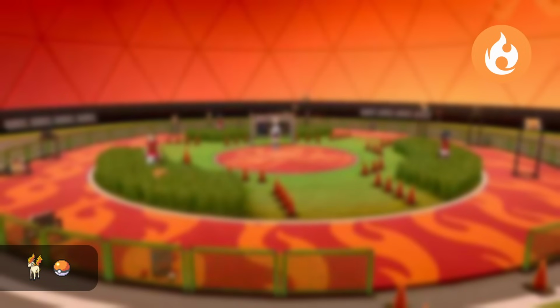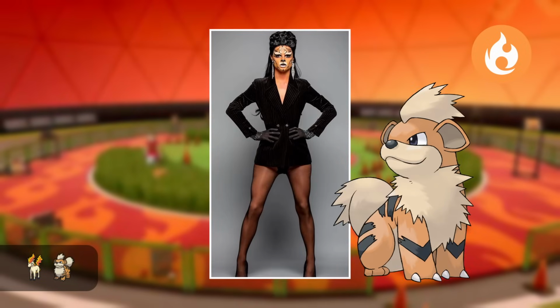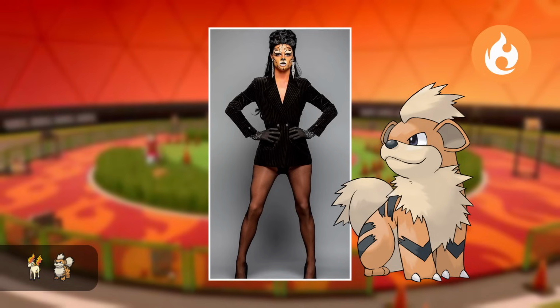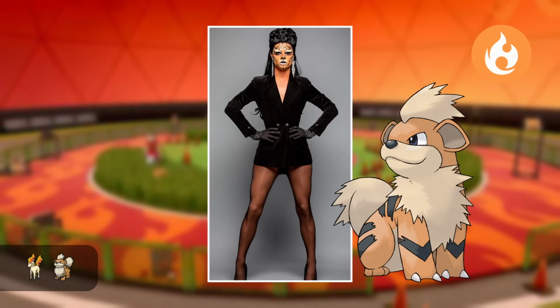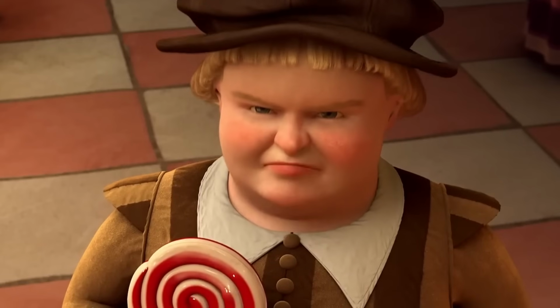Her second Pokemon is Growlithe, based on her Queen of Your Hometown runway. Growlithe's design is arguably close to a tiger with its orange coloring and black stripes, which reminds me of her really soft-spoken roar. Do the roar!